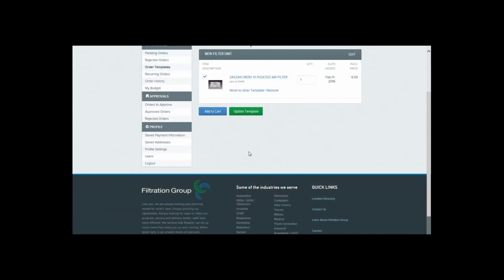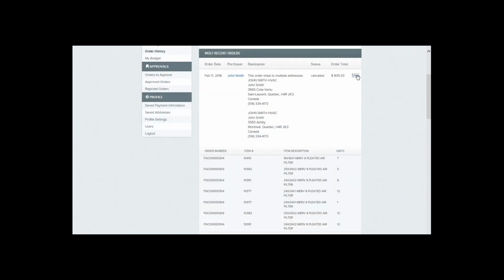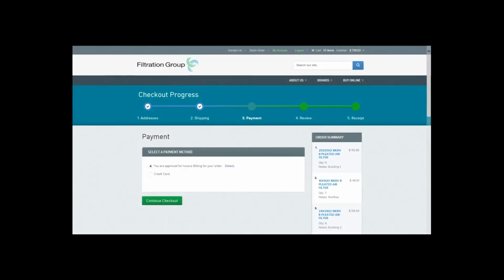We will now review the Reorder option. We can select the order that we want to view, and we have the option to click Reorder. It will reorder a past order, and the order will pre-populate at the checkout process all the way to the payment stage. You can access the applicable order history, click Reorder. You will then reorder the exact same items and have them shipped to the exact same addresses. This also applies to orders with multiple shipping addresses.